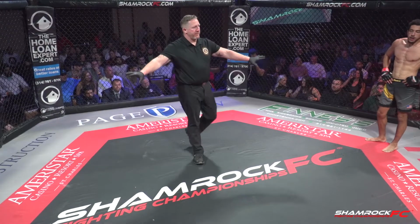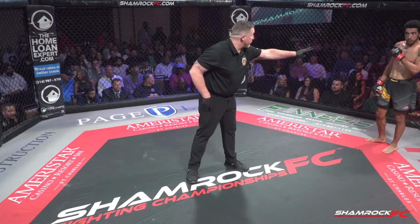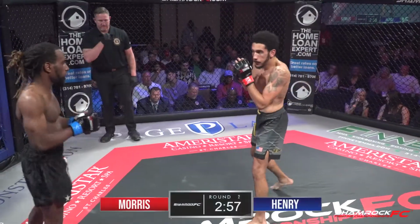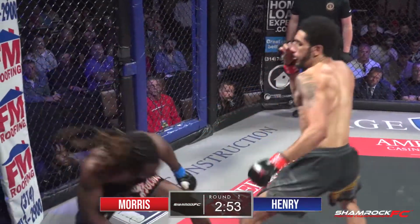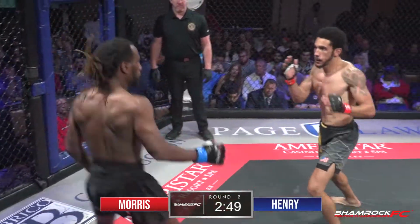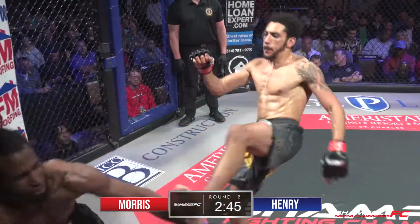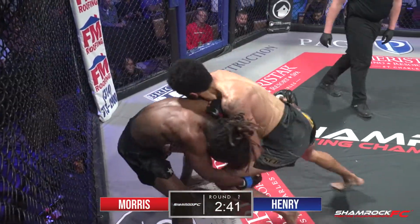Second round. Reggie Morris in the red tape, Nuriel Henry in the blue. Jeremy Johnson along tonight with Adam Meredith live from Ameristar Casino. Morris just takes center of the cage, comes forward. A lot of movement here out of Henry. Henry's very big head kick. Huge head kick by Morris.